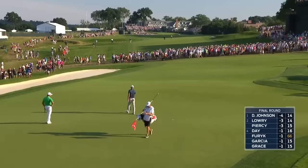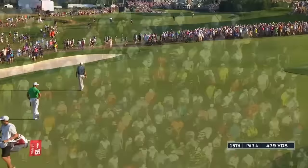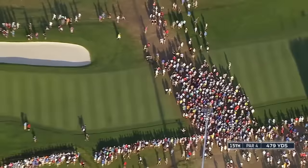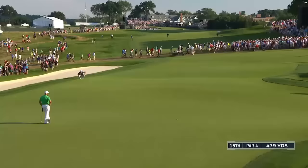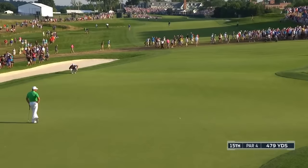Back over on 15, look at the gallery, some 30,000 strong out here today. All week, for that matter. It's kind of strange, none of them know what's going on, I'll guarantee you that. Having a blast, but they don't know what we know. Well, in this day and age, with social media, with texting and all that stuff, I would imagine it's started to spread its way across these spectators.